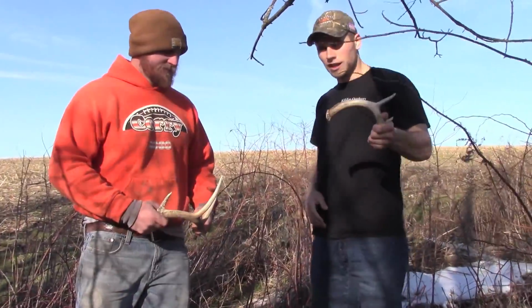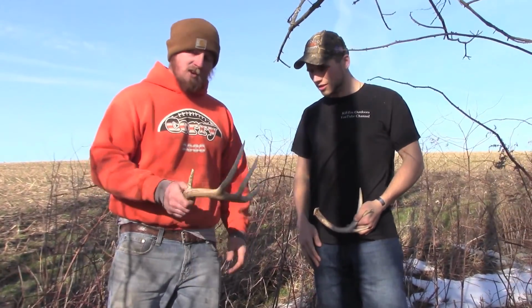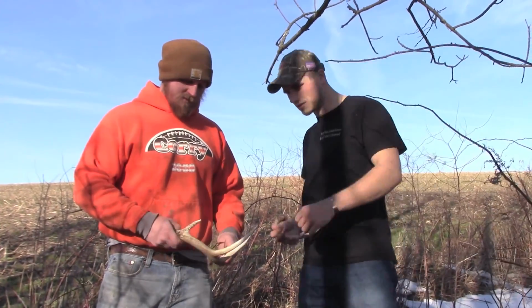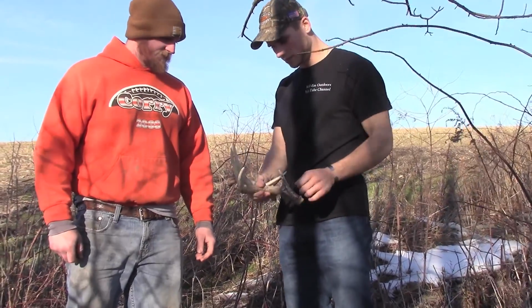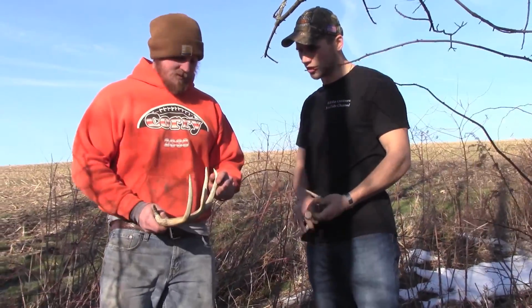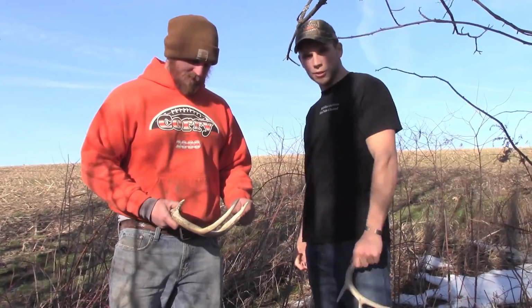Well, it's February 28th, and I just found this one a little bit ago, and Slava here came across a real nice shed. This is a year old, but it's a nice one. Yeah, it is. It's been chewed on a little bit. You know, heck of a nice shed, that's for sure. I'm trying to think of what buck it could have been, but it looks a lot like the buck he killed last year in archery season. But two pretty good finds so far.